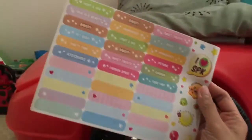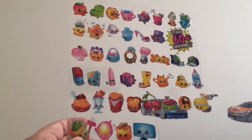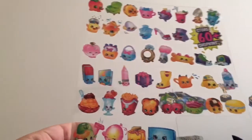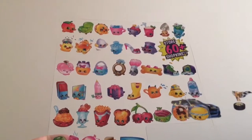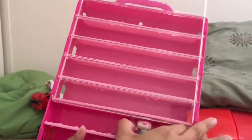It also comes with the labels. Super labels. You know, I really like this thing. Yeah, I kept it. It's a little plastic. This would make great stickers. Let me show this to the people. Here's the case. Yeah, and it comes with these guys right here.